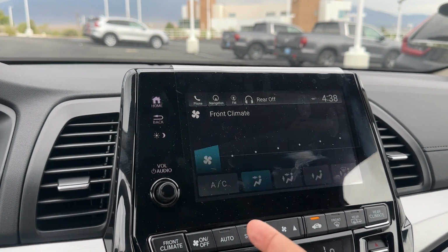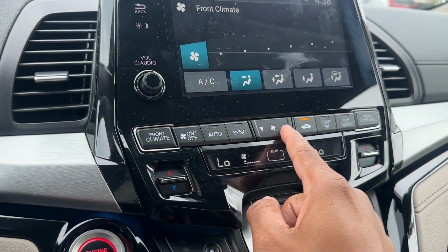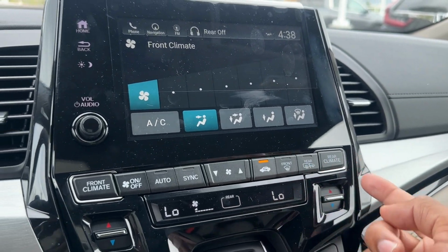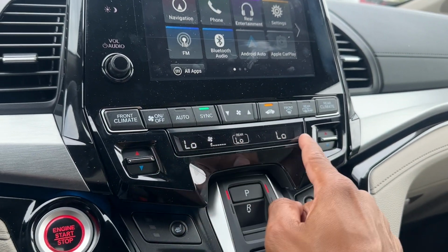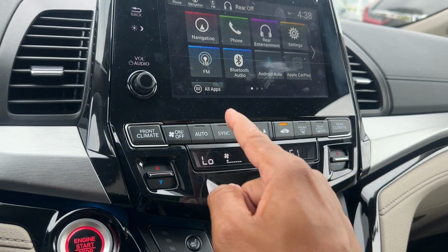But you have your front climate control here where you can control everything right there. You have off, auto, sync, fan speed, air circulation, front defrost, heated side mirrors. Really easy to use. Here's for the driver's climate control. For the passenger, if sync is on, then you're controlling all three. If sync is off, everyone can customize what temperature they want to be on, which is cool.